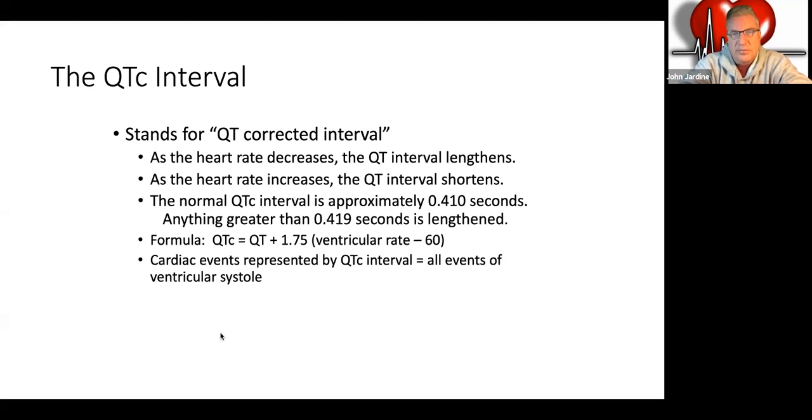And now you can see that there's a formula there. And nowadays we have computers, thankfully, that calculate the QTc. So really you want to look at the QTc, meaning that the QT interval has been corrected for rate. And anything greater than 0.419 seconds is a long QT interval. So again, this helps you to determine a long QT interval on EKG.